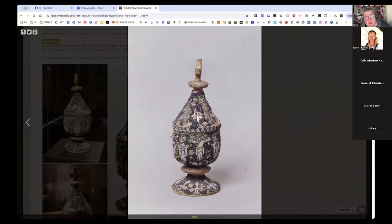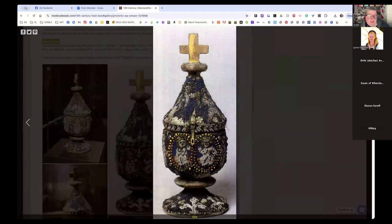I actually think this might be some of the first white glass I see, because it's too uniform and not round enough to be a seed pearl. Seed pearls are usually pretty round, but this is just a spectacular piece.